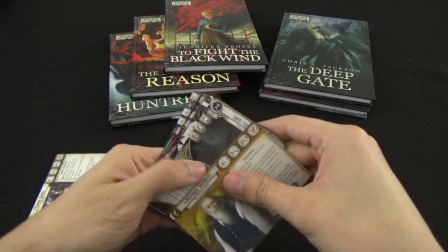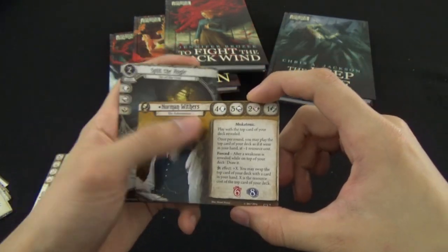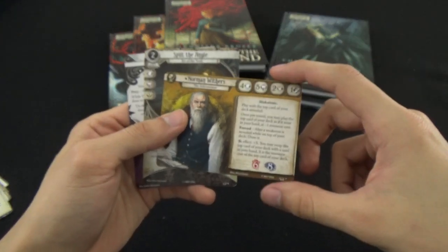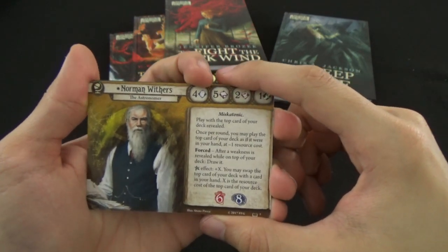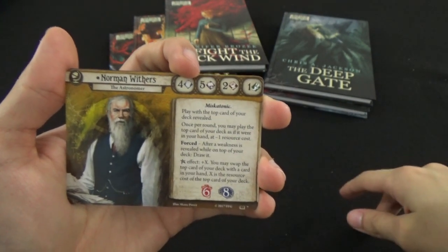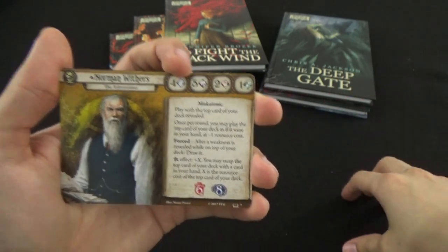Norman Withers. Let's see, what you got, Norman? This guy, I believe, has not yet been released as a normal card, but I could be wrong there. I know Silas hasn't. But Norman, what do? Play with the top card of your deck revealed. Once per round, you may play the top card of your deck as if it was in your hand at -1 resource. Forced. After a weakness is revealed while on the top of your deck, you have to draw it.